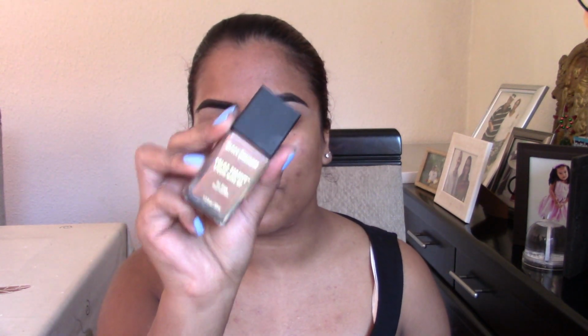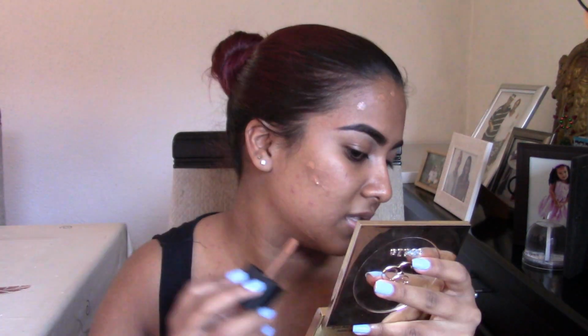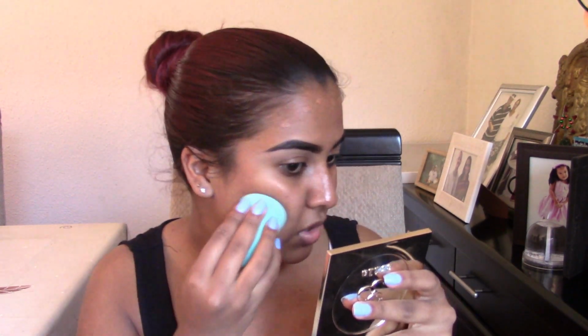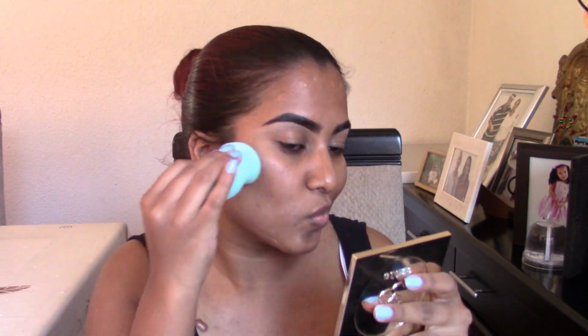Starting off with foundation, I picked up the Black Radiance Color Perfect Liquid Makeup. This is in the shade Mocha Honey, and I think this is a bit too dark for me, so I'm going to put this on the outer perimeters of my face. It comes with a spatula applicator. I'm starting in the areas that I would typically contour, and then using this sponge, just the bottom side of it, blending out this foundation.